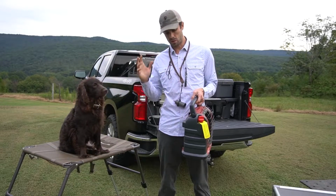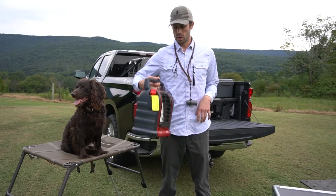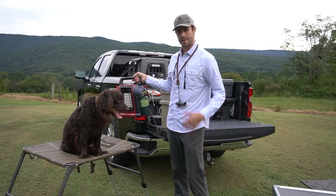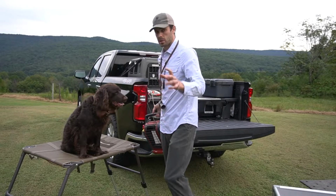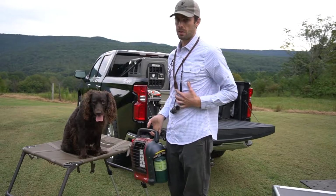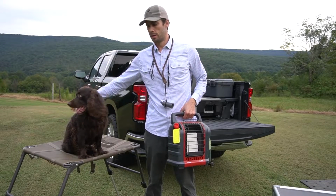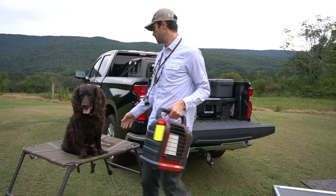It also gives you the opportunity to have a hook where you can hook it on a tree and set it up right next to your dog on your stand. That gives them some heat and allows them to warm up their body temp. More importantly, it's also going to help melt the ice off of their hair. A Boykin's hair is going to freeze up quite a bit if you're not staying steady on the birds, and that's what's going to cause them to get cold.